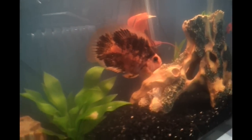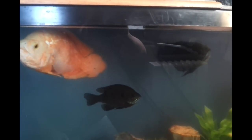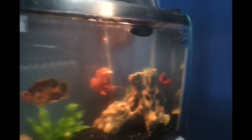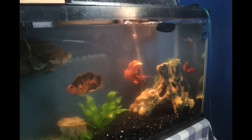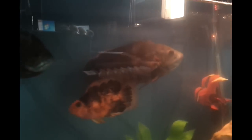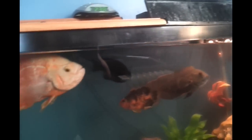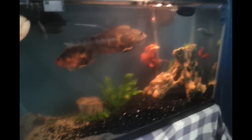This guy tries to, but it doesn't work. Those three, they eat the big pellets, and the rest, they eat the medium to small pellets. I plan on getting a new tank because my 55-gallon is going to get too crowded once Iris gets a little bit bigger. And you can't really have two Oscars in 55. So I'm looking into a new tank.